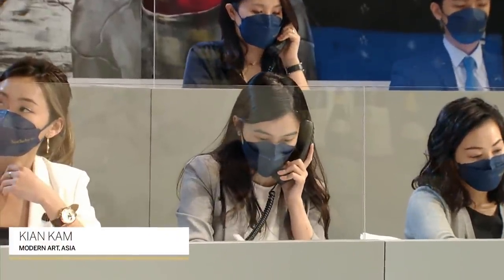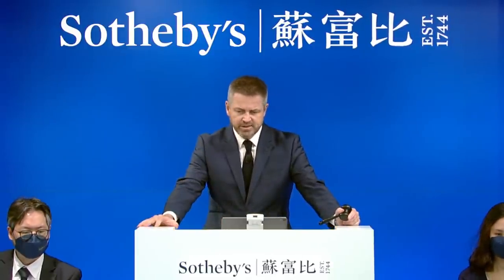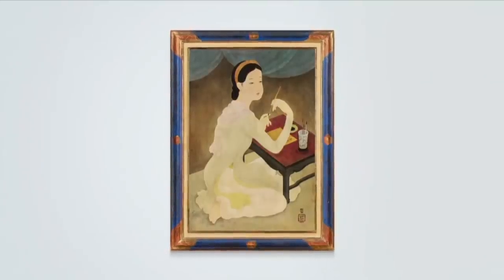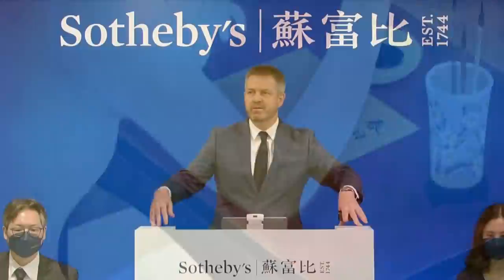1028, the next of the pieces from the Dumentil collection. This time we go back to Mai Chung Tu, lady writing a poem. 1943, and I can start the bidding this time at $2,600,000, $2,800,000, $3,000,000, holding here at $3,000,000, $3,200,000 online.